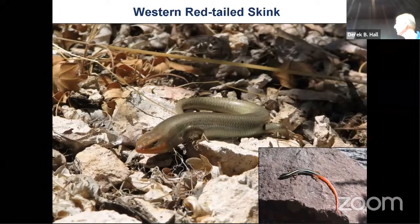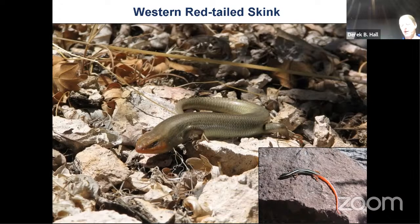One of the really cool lizard species that we have is the western red-tailed skink, and not much had been known about this species in Nevada. In fact, no formal studies had been done until we started our study on this species in Nevada. It's found pretty much only in Nevada. It's found in southern Nevada. It doesn't occur further north. It's also found in Arizona and California. But again, not much was known about it.